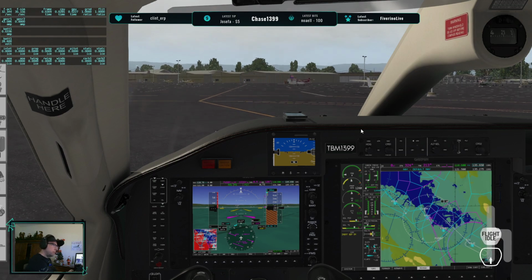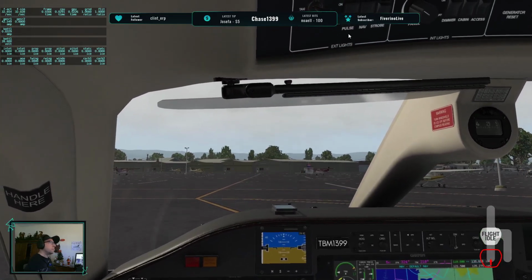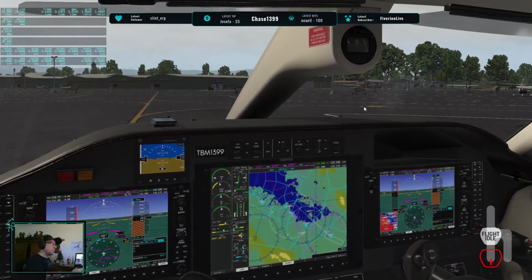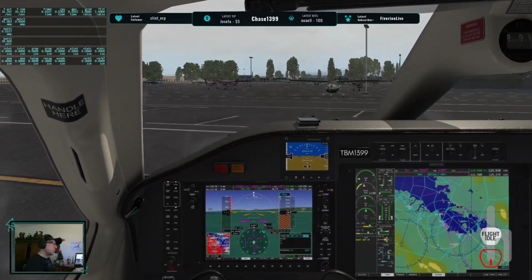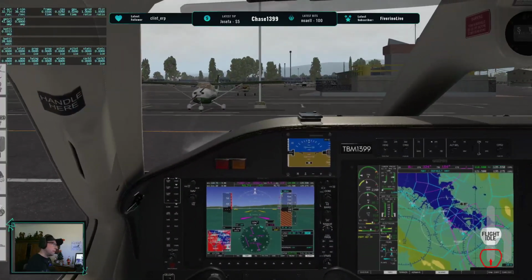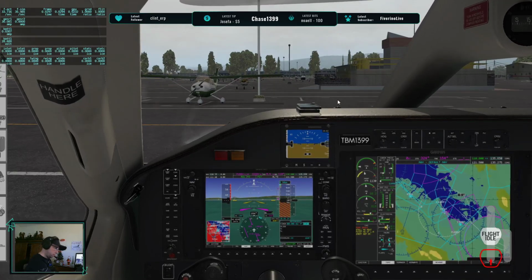Okay. Could do flight idle for 2 minutes. I'll park right here. Park and brake. Turn those off. Go to 122.2, cancel the IFR.